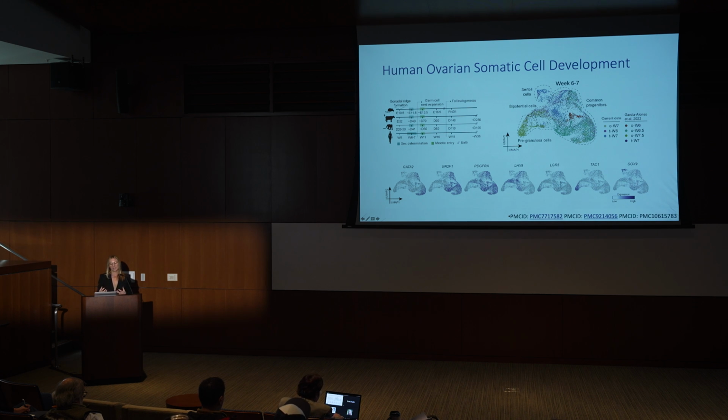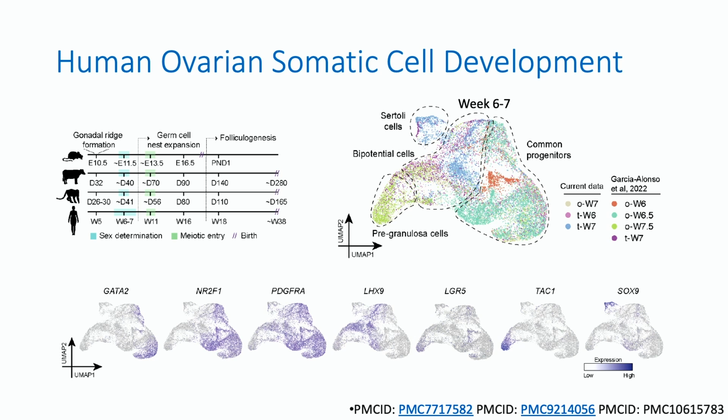To understand how human ovaries form in development, we performed single-cell RNA-seq of the developing human ovary and published these studies over the last few years. What we discovered are transcription factor signatures which demonstrate the progression from common progenitors. These are progenitors that are found in both the XX embryo and the XY embryo, which would give rise to the ovary and the testis. So beginning with GATA2, NR2F1, and PDGFR alpha. And then as we move through the common progenitor state, we move into the specification of the ovarian pregranulosa cells versus the specification of the Sertoli cells.